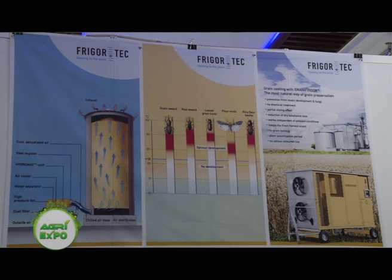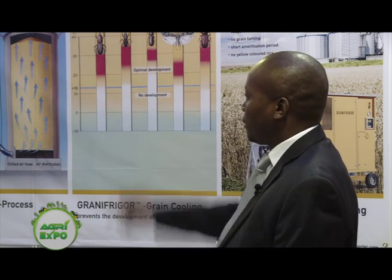As you are well aware, when you cool grain below 13 degrees, the insects and other fungi and microorganisms don't have activity. They just sit in there, they don't eat, they don't produce, they don't disturb the grain. And the alternative is to blow air. If you know about storage of grain, we promote the metallic silos, which are this kind of silos here. This is bulk storage of grain.